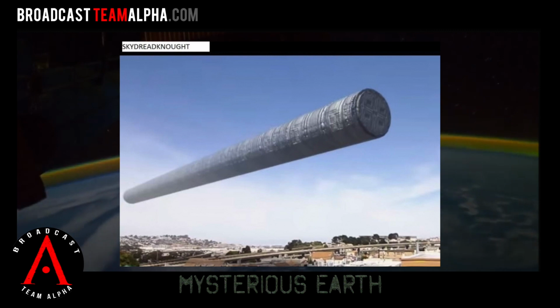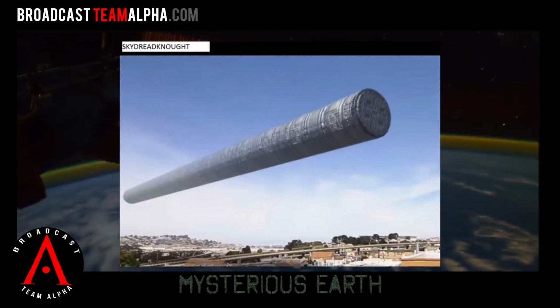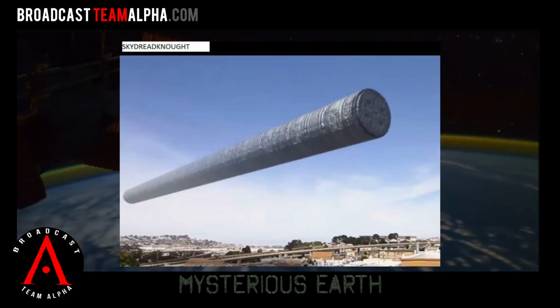Here is a huge cigar-shaped craft seen over France. Hundreds of people saw it. It's several miles long and it has no windows. Do you believe it is of alien origin? The ones made by the US Secret Space Program have windows and a smoother surface, and they are mostly made on the moon.